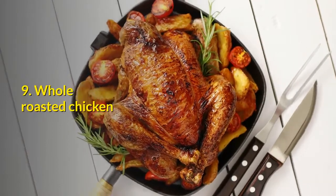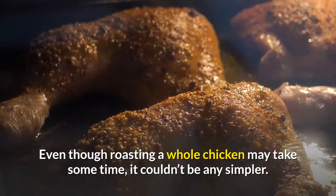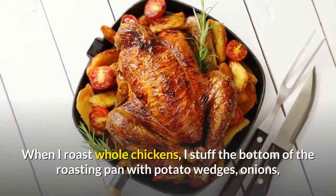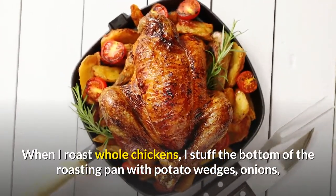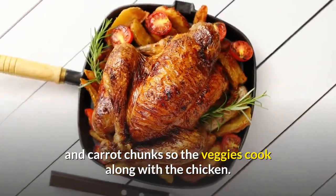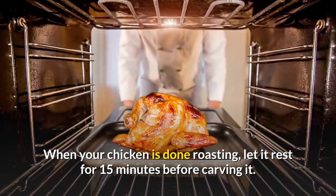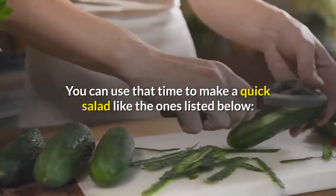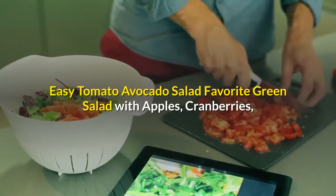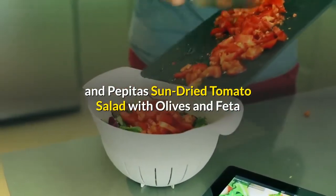9. Whole roasted chicken. Even though roasting a whole chicken may take some time, it couldn't be any simpler. Check out this guide on how to roast a perfect chicken. When I roast whole chickens, I stuff the bottom of the roasting pan with potato wedges, onions, and carrot chunks so the veggies cook along with the chicken. When your chicken is done roasting, let it rest for 15 minutes before carving it. You can use that time to make a quick salad like the ones listed below. Easy tomato avocado salad, favorite green salad with apples, cranberries, and pepitas, sun-dried tomato salad with olives and feta.